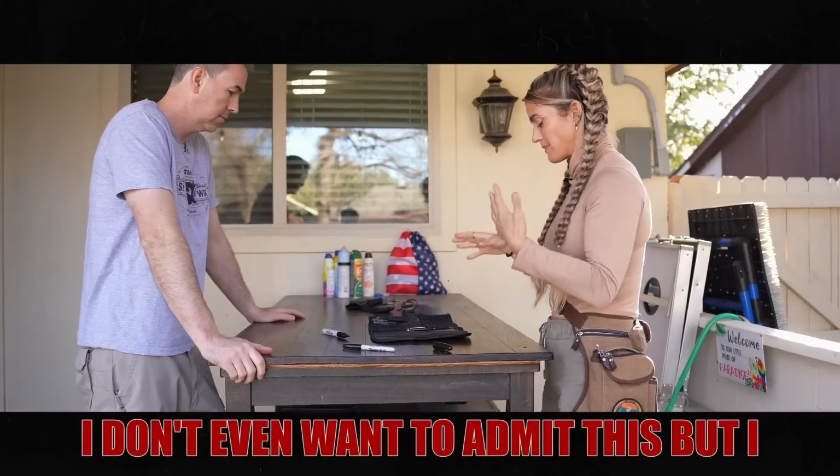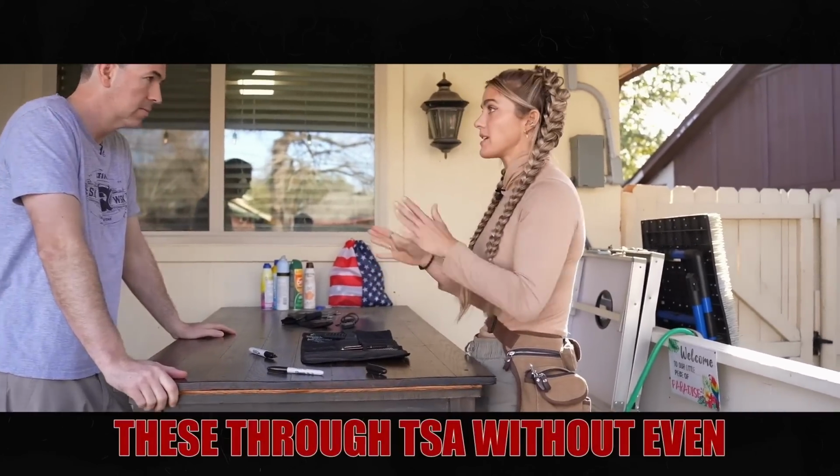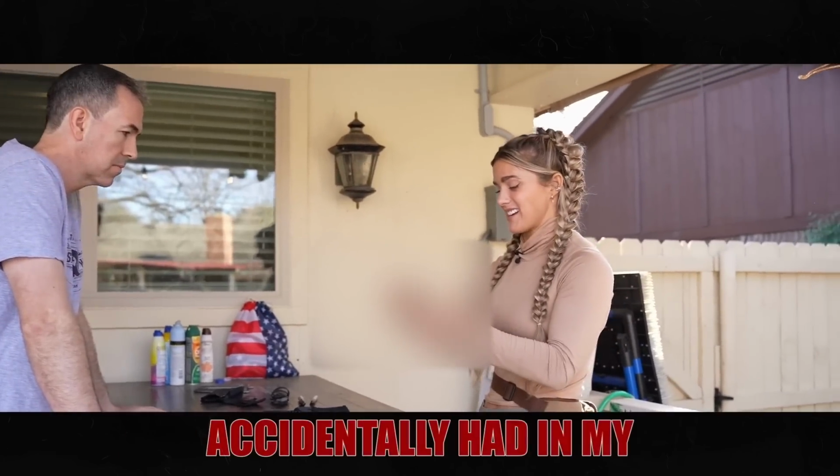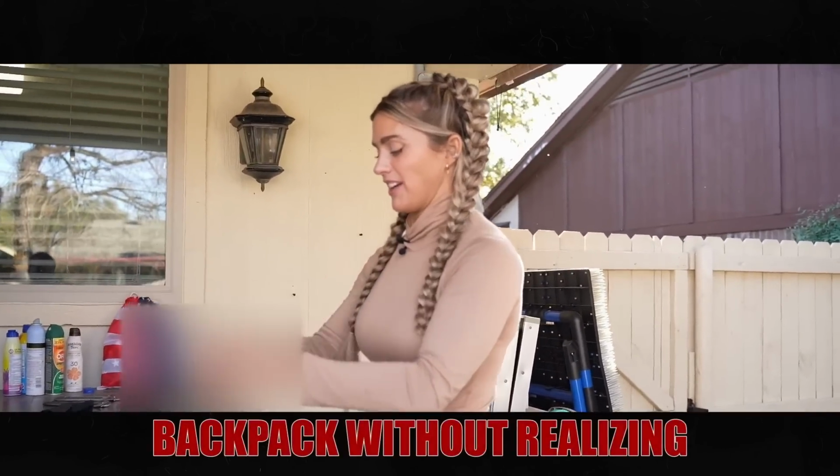I don't even want to admit this, but I accidentally got one of these through TSA without even realizing that I had it on me. And so this was the knife that I accidentally had in my backpack without realizing.